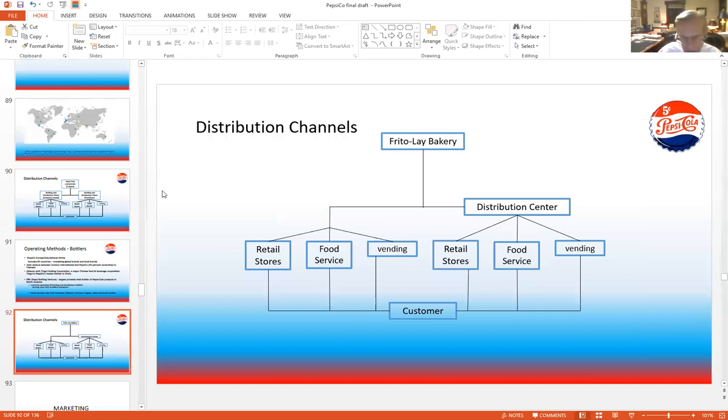I might add that in the beverage industry, there are also distribution centers that take delivery of bottled beverages and then distribute them as well. So there is a lot of beverage products that go through distributors, including contract distributors like MBM over in Rocky Mount, North Carolina.